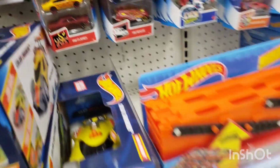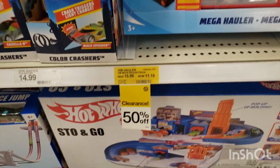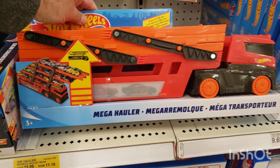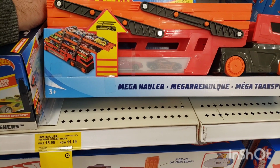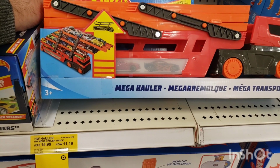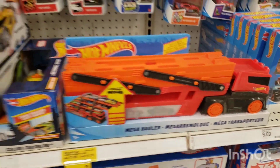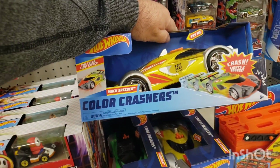It's pretty cool. They have this mega hauler here, and it looks like it's got 50% off, guys. It's on clearance, so it's a pretty good buy if you're into this kind of stuff. I'm not sure how many cards it holds. Let's see. It looks like 8. Looks like it holds about 40 cards or something like that, guys. Not bad. Let's see, over here they have some of these color crashers.